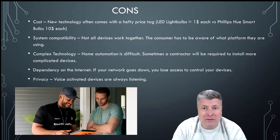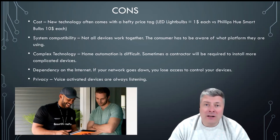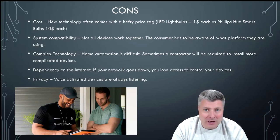Another consideration for smart home products is they do rely on the internet. So if your network does go down, you do lose control of your devices. Finally, there is a privacy consideration for smart home technology. For your voice activated speakers and assistants on your phones to work, the speakers are always listening.